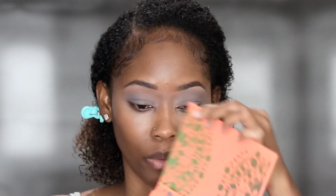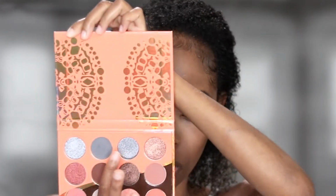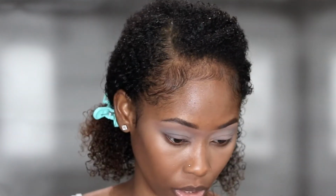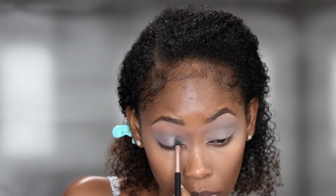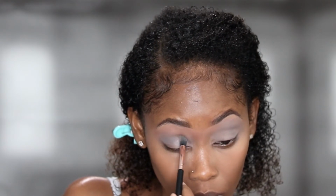I'm debating if I want to use one of these little silvers. I kind of do. I've never used this one before, so I think I'm going to go in with this silver and just put a little bit on there, not much. Oh, that's cute. It's kind of giving me Snow Princess vibes.